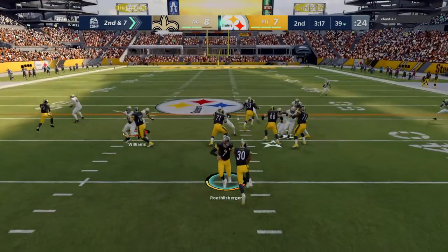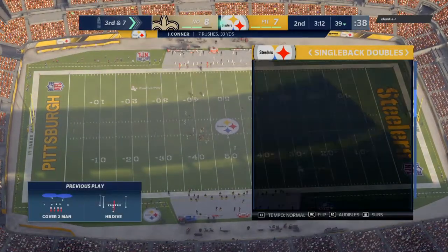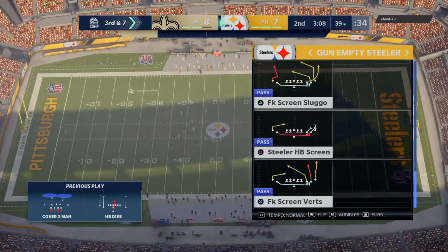Brings up 2nd and 7. On 2nd down, Connor looking for space. And he stopped immediately there. No gain on the play, and it's going to bring up a 3rd down.